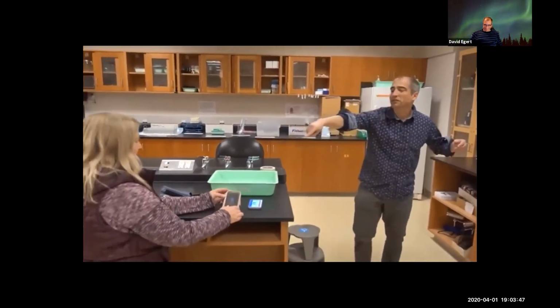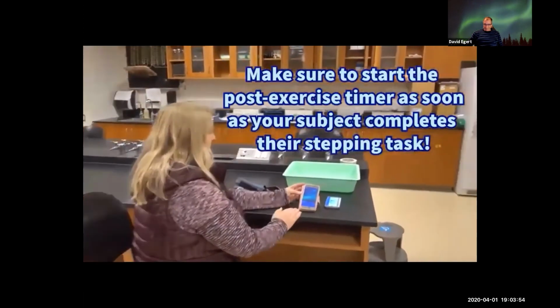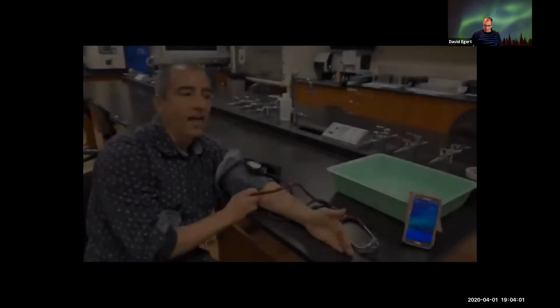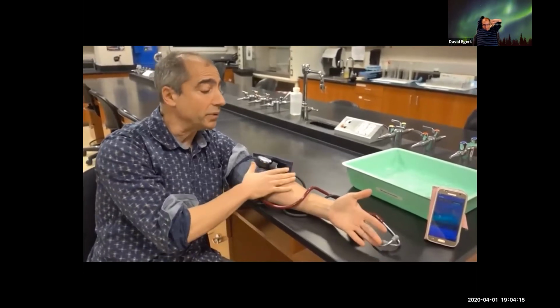All right, so now it's done. We start the timer now, as soon as this is done. Now I'm going to get ready to get my blood pressure and pulse taken. At 1 minute after the exercise is over, my lab mates are going to be taking their first reading of my blood pressure as well as my pulse rate. For the blood pressure, it's the normal auscultatory method. For pulse rate, you just get it off of my radial artery, or carotid works as well. You can either count for 20 seconds and multiply by 3, or 30 seconds and multiply by 2.